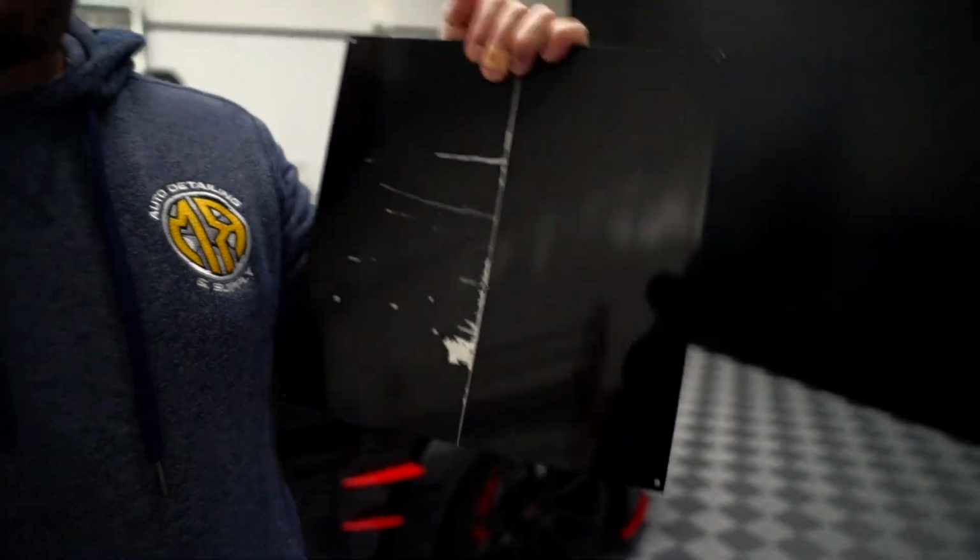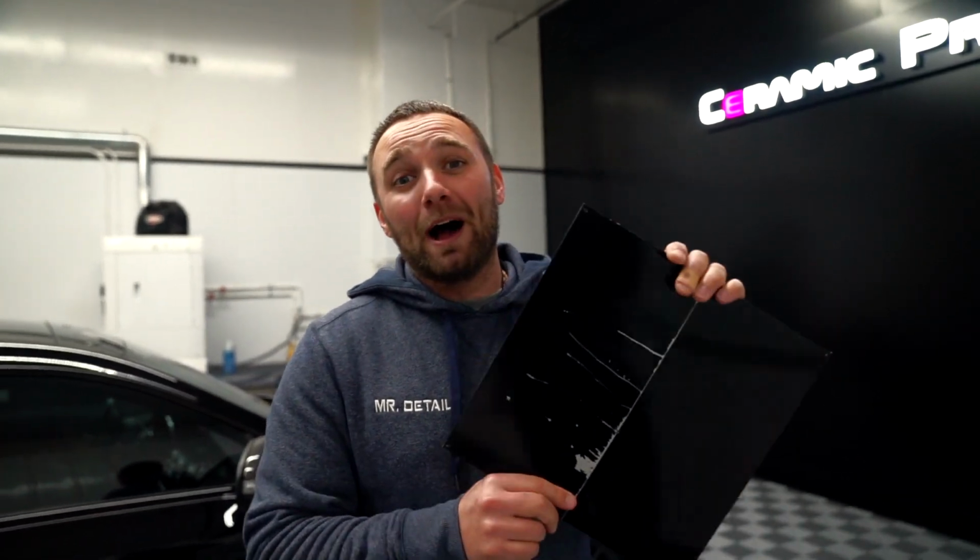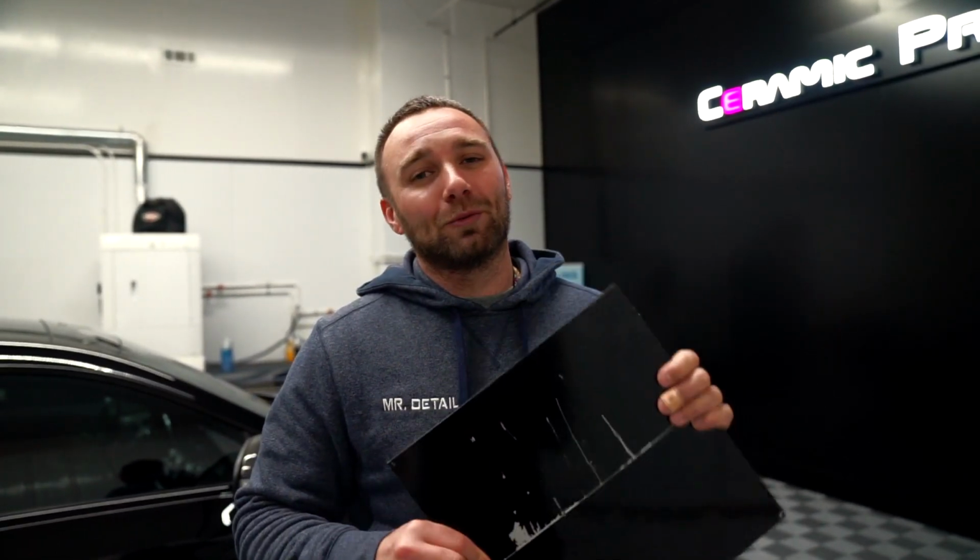So that is why we recommend paint protection film so highly. It's ultimate durability and scratch resistance from vandalism, bad washing techniques, and just rock chips, stone chips, everything. So it's a really good example of how PPF film works and why it's so important and why it's a great investment.